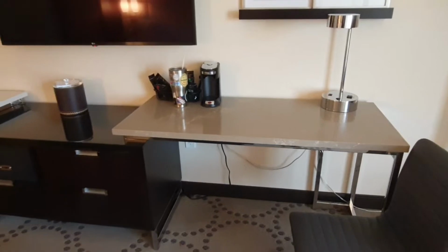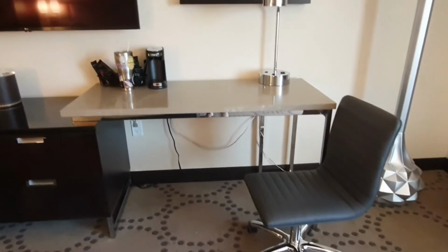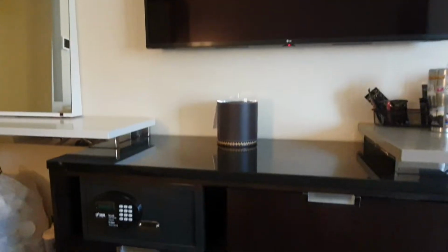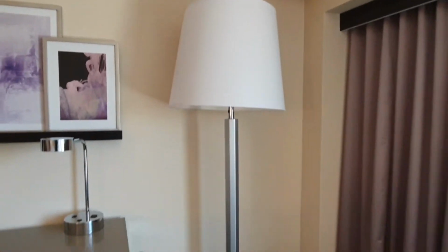A desk that has a USB plug. And a nice cozy little chair. It's a little sketchy little chair. A huge, looks like at least 65-inch TV. You've got your safe down there and 3 drawers. There is no fridge in here. A lovely lamp.